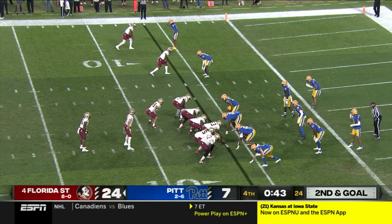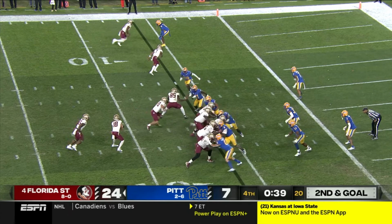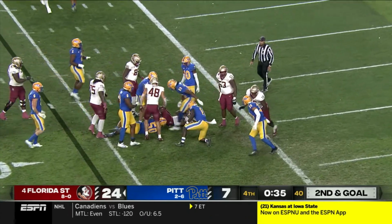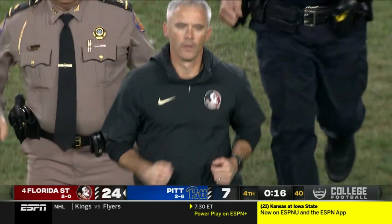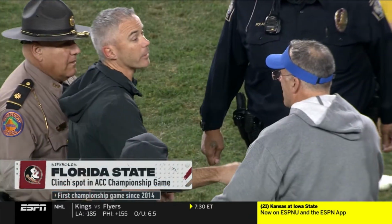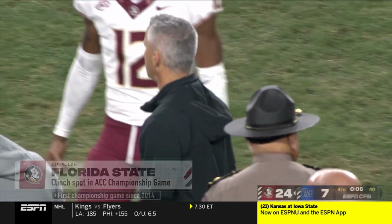When you're talking about the transfer portal, it's not just about the perimeter players. As a matter of fact, it's probably more about the big men than ever before. Yeah, we've seen examples of teams that have been impacted downhill from there. Coach Norvell and the Seminoles going to end up winning it 24-7. And with the win, they notch a berth in the conference championship game for the first time since 2014.